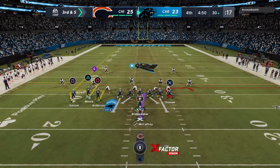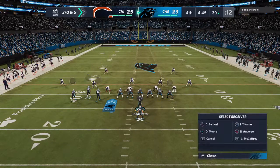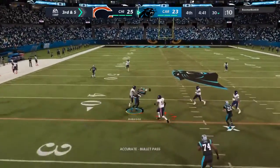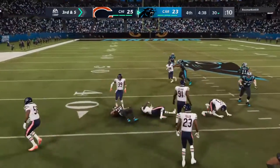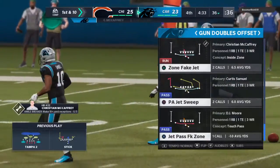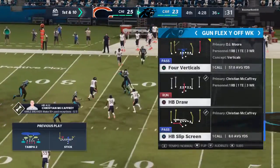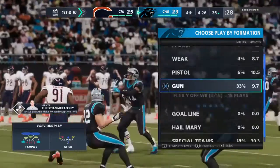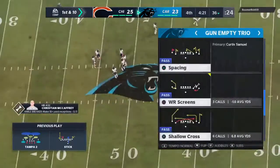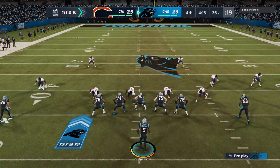59. Mike's 59. It's going to be a long day. Mike's 5'9". Bridgewater to throw it, and he finds a man. It's McCaffrey, and he's able to get the first before he's taken down at the 36. An effective 7-yard 3rd down conversion. So from the 36 now, 1st and 10.